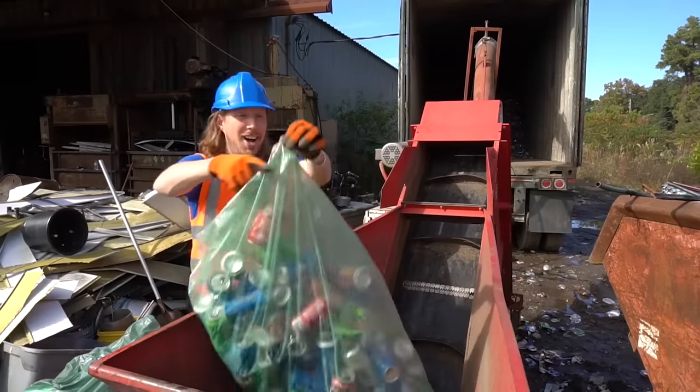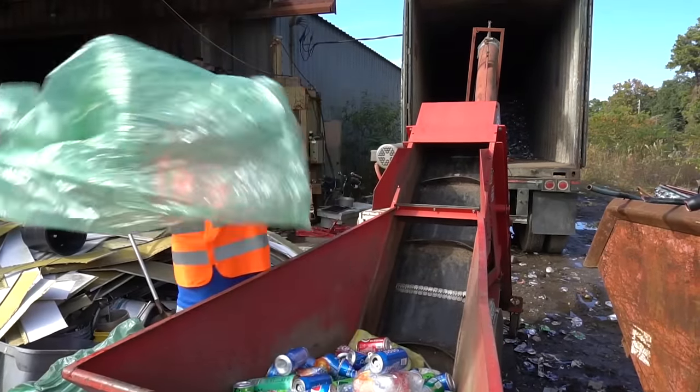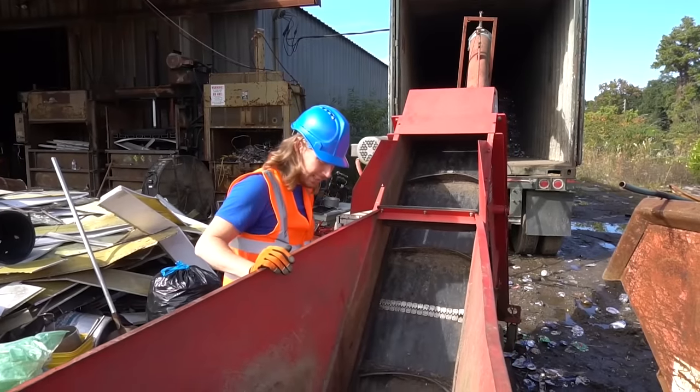That's great. Oh, there we go. Get that last bag in there. Sweet. Oh, we don't want the plastic in there. Sweet. So let's turn it on and keep going.